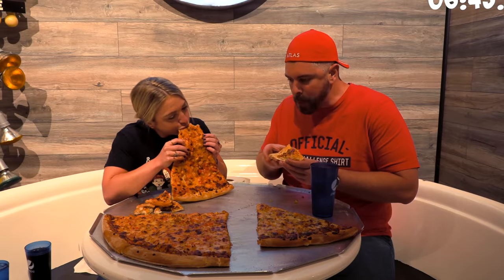This was definitely no small pizza. 30 inches, roughly 10 and a half, 11 pounds. Crazy big.